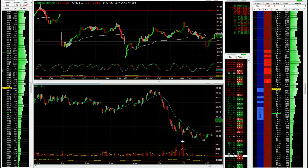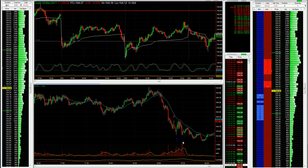I think it was 98 my exit on that, but nevertheless, high probability trade. I like those. Good setup, one of my favourite setups. So, and that was it.